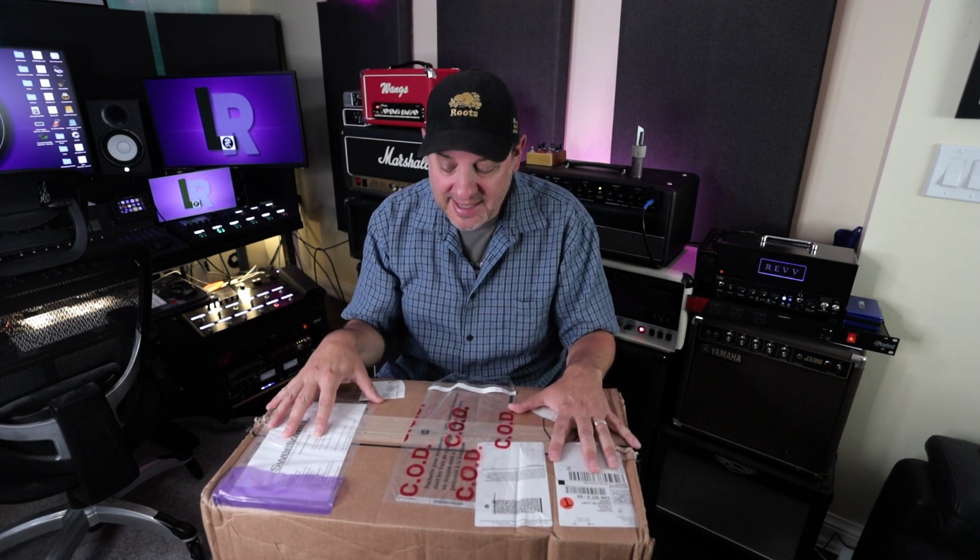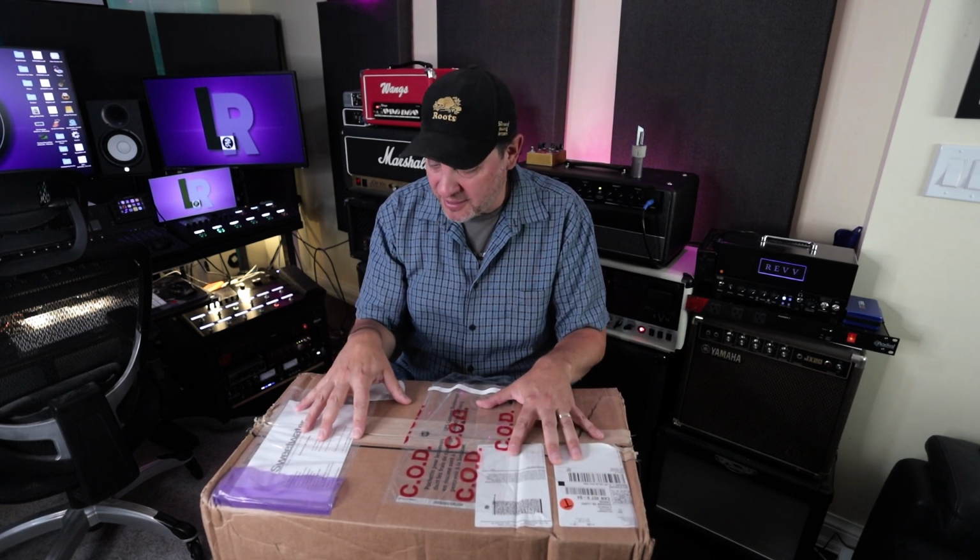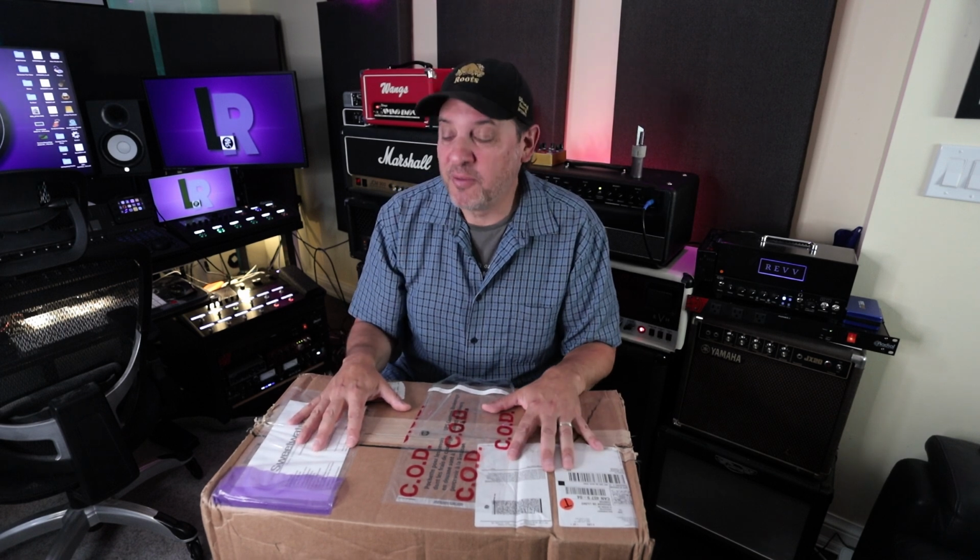So, well, I have earned it in the eyes of Sweetwater because they have sent me something pretty cool that's inside of this box. Now, as I mentioned, there's an amp modeler in here, and it's a device that has eluded me so far and is a favorite of many of you out there.